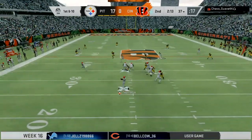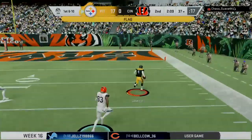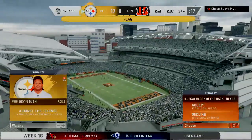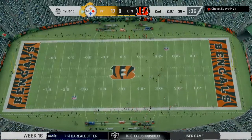Back to throw now on first down. And for the third time here in this half, it's intercepted. Picked off at the 39. And he is not quite going to make it all the way in. They'll mark him down right about the 1-yard line. So this will be accepted as it moves the offense backwards.